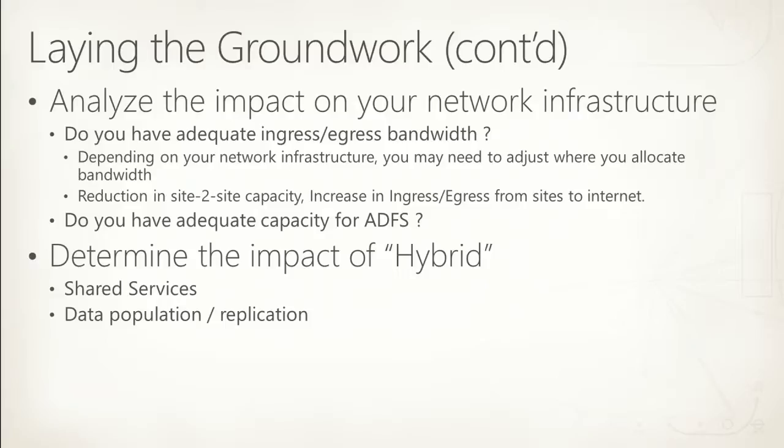Yes. And then also your ADFS. Do you have adequate capacity for ADFS? If you're going to turn that on, make sure you have enough ADFS servers that it doesn't come to a creeping crawl. We ran through that for a little while too. So we got through it. That's right. And then determine the impact of hybrid.